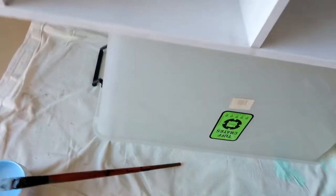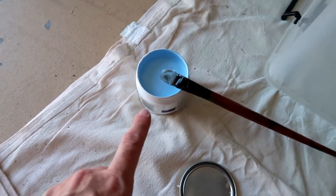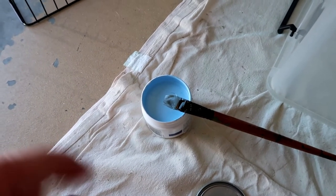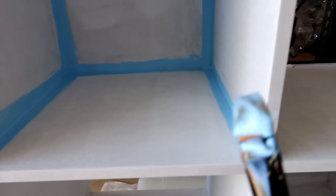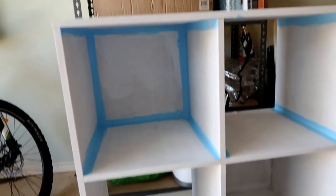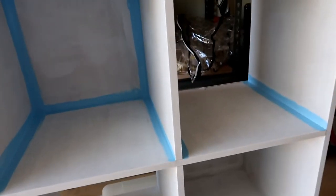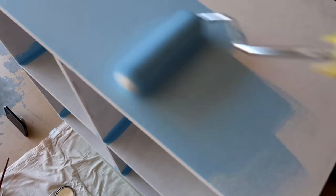Today I'm going over with this paint, which is a sample pot from Bunnings, just a water-based paint, and I color matched it to the lantern from Jed's room. I'm using this little paintbrush first to get into the corners where it's difficult to get the roller, and then I'm going to go over it with the roller. So I'm going to try and get this done while Jace is napping. I better get back into it.